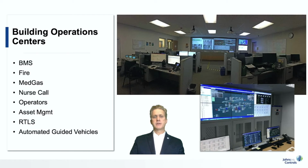Asset management, which of course can include real-time location systems, even automated guided vehicles in some of them that deliver medication, linens, even meals to patients. So having that centralized visibility and control of these facility systems within the hospital is absolutely critical.